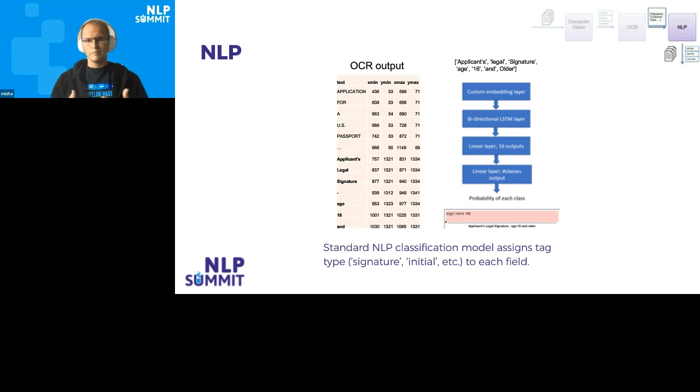And in the NLP part of the pipeline, we perform a basic classification task. So we take all our words that we identified with locations and with OCR, and then we use a bidirectional LSTM together with custom embeddings to solve the classification task. So this NLP part of the pipeline just assigns some class label to the predicted bounding box and corrects it if there is any need to do that.